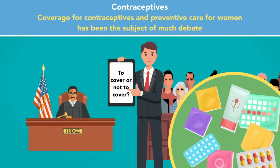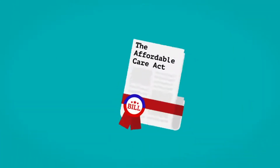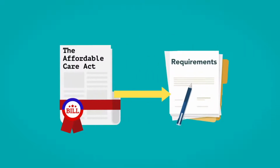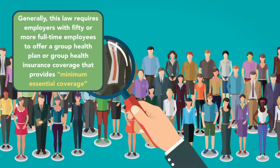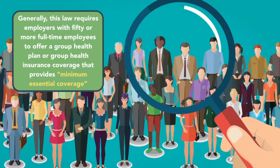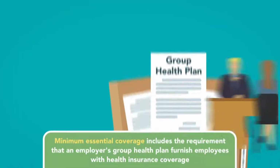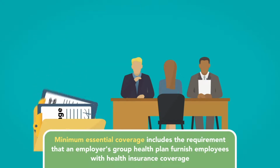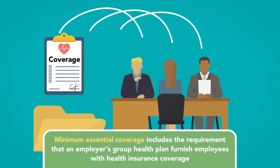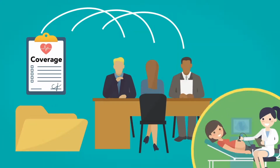Coverage for contraceptives and preventative care for women has been the subject of much debate. The Affordable Care Act sets forth certain requirements concerning coverage for contraceptives. Generally, this law requires employers with 50 or more full-time employees to offer a group health plan or group health insurance coverage that provides minimum essential coverage. Minimum essential coverage includes the requirement that an employer's group health plan furnish employees with health insurance coverage, including healthcare related to reproduction, from birth control pills to pregnancy screening.